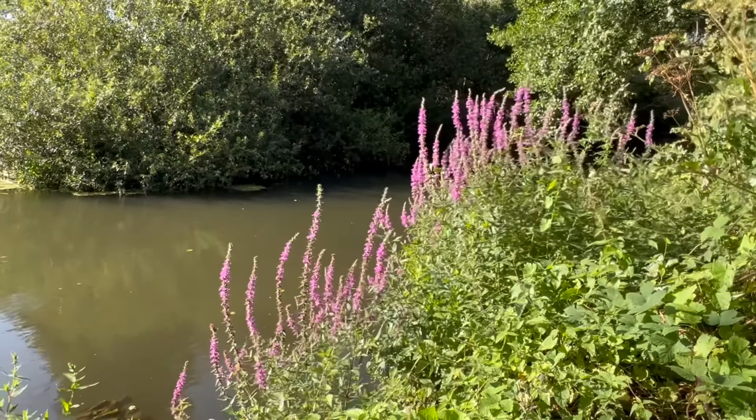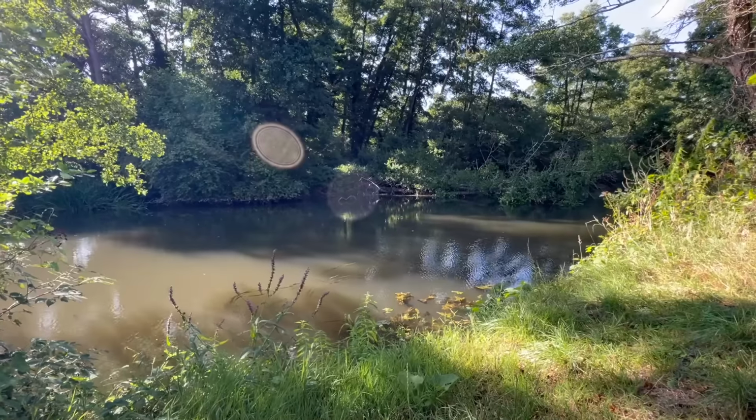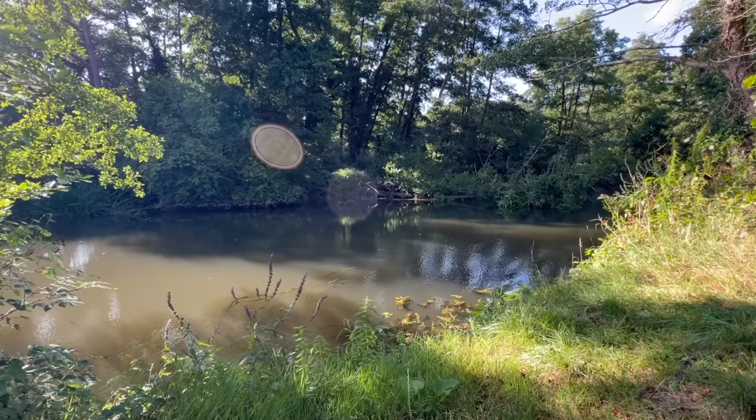It does widen out and looks quite slow and deep up there, so I imagine that's where some of the bream, maybe roach and tench, possibly even carp can be caught. So much more for me to investigate, but for now, with the light going, I think it's time to head back downstream, pick my spot and settle down for the last 2 or 3 hours.